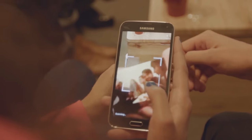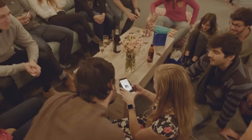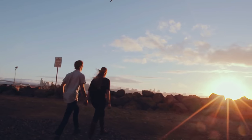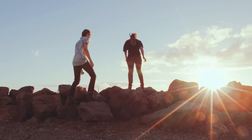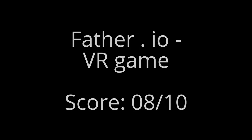But there's more. Hand the photos to your friends and they can scan them and bring them to life. Ink-free, peel-and-stick paper that will make you the life of any party. Own the moment with Prynt, the instant photo printer that brings your memories to life.